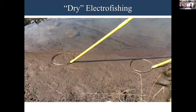I do want to mention dry electrofishing. You go through, do your bony fish removal, do your lamprey removal, and think you got everyone. Then you can very effectively capture more by not fishing the wetting area, but just the area of mud that still has moisture in it, but isn't fully submerged.